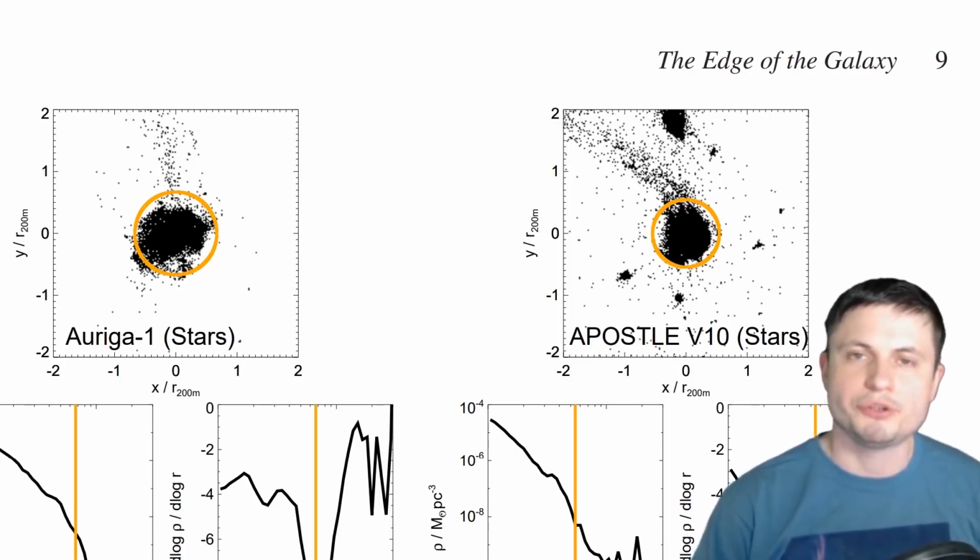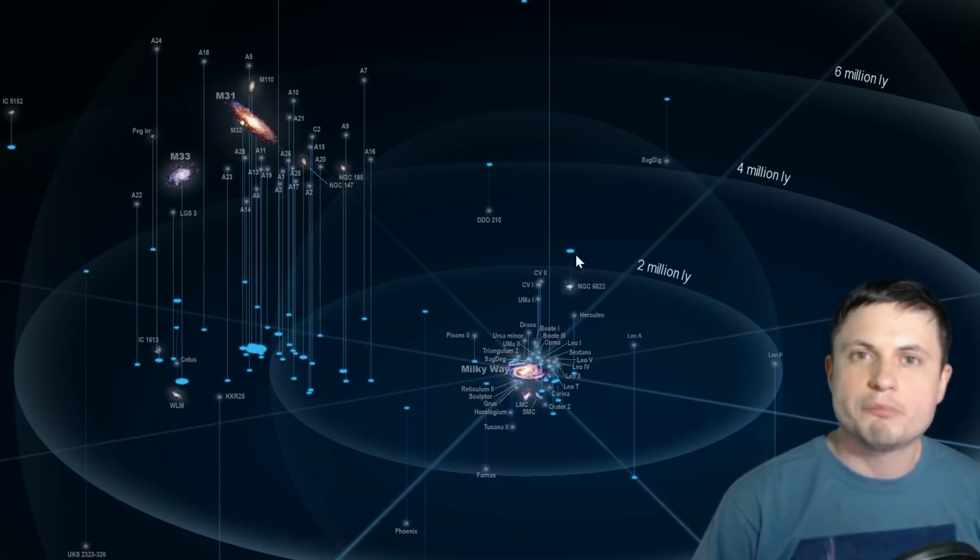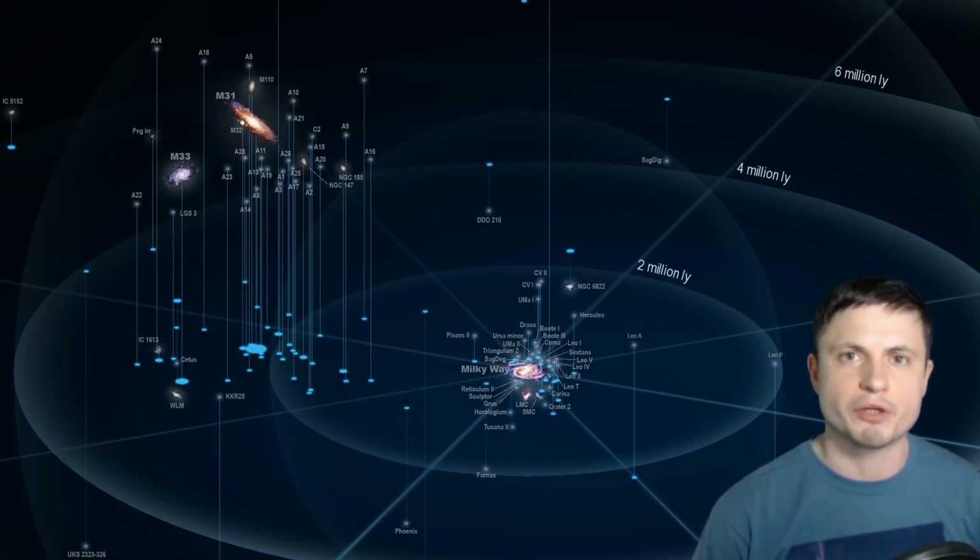But for our galaxy, using these simulations, the scientists established that the edge is probably around 1,000,000 light years away, or roughly around 300 kiloparsec or so. But this value might also change as we discover a new dwarf galaxy in the vicinity, and as we understand how all of this sort of influences the size of our own galaxy.